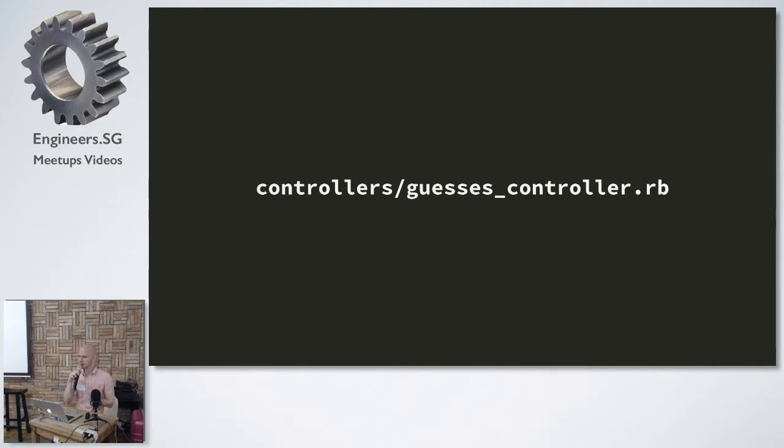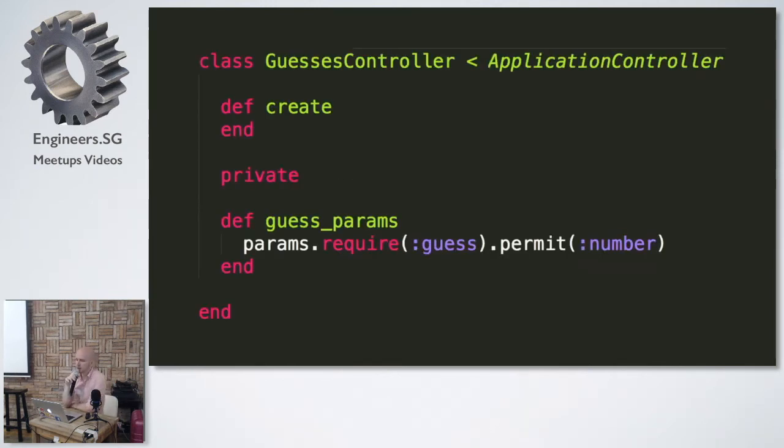So we're going to open up this file. Again, this is a file that you need to open. The guesses controller, which is located in your controllers directory. And if you open this file right now, the only thing you should see is an empty create action. And the first thing we need to do is to allow the parameters that we need to be passed in.